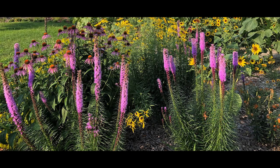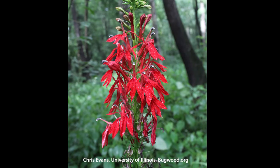Yeah, so there are some native alternatives out there. So we have something like swamp milkweed, if you want a milkweed that's going to do well in moist or wet conditions. Blazing star is another one if you want that kind of spiky flower, similar to loosestrife. Cardinal flower is another one that can take wet conditions. Not as long lived. A lot of people consider it a short-lived perennial, but it will reseed readily. And Joe Pye weed, Eupatorium, would be another one that would do well. It fills kind of that same niche as well.